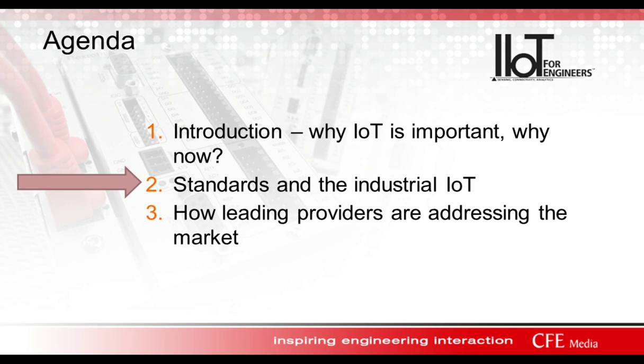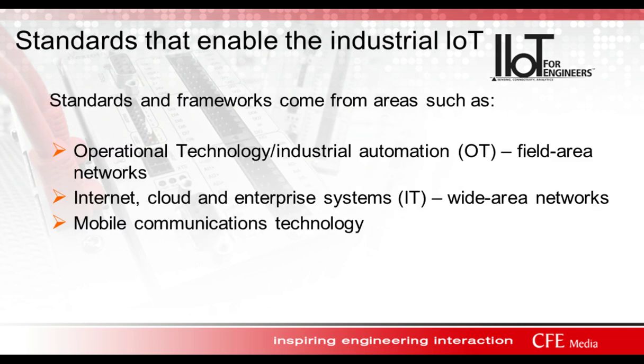So just say a little bit about standards and the IoT. There are frameworks that come from various areas, obviously in process and discrete manufacturing. Operational technology and industrial automation companies have done a lot of work at factory level, field area networks, you might call them. The wide area networks have tended to be developed by some of the more IT-oriented companies like Microsoft, IBM, and Cisco, and people like that. And then we have the mobile communications technology, which develops a tremendous number of standards.